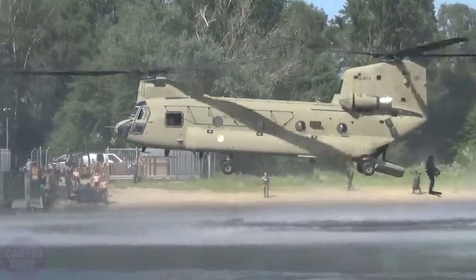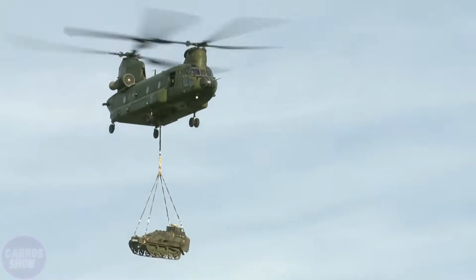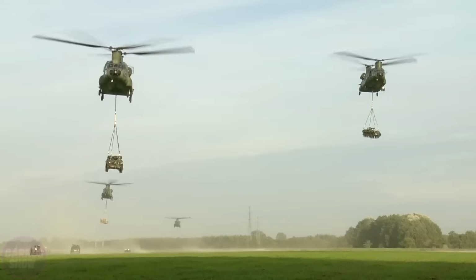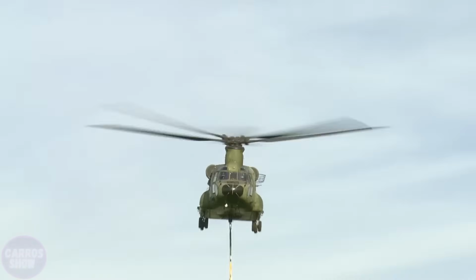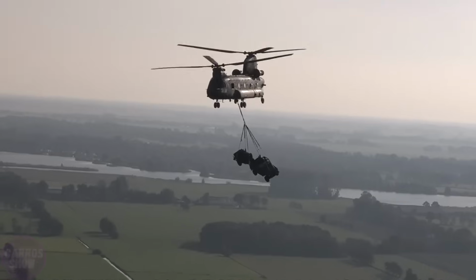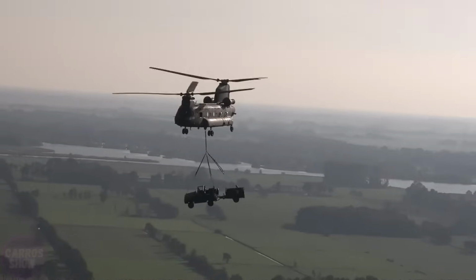The Chinook can carry up to 12 tons of cargo, or up to 55 fully equipped soldiers, including light vehicles and artillery. With a maximum speed of approximately 315 kilometers per hour, it is one of the fastest heavy-lift helicopters in the world. It can land on nearly any surface, including mountain slopes and ship decks.